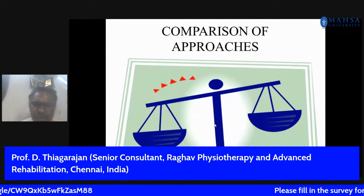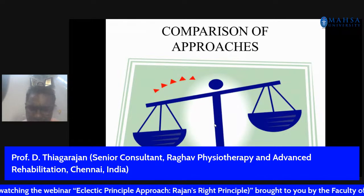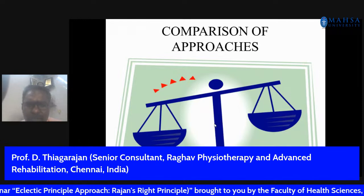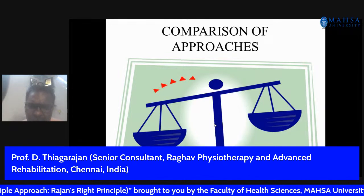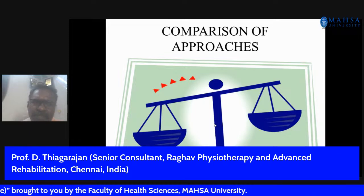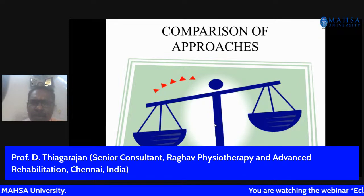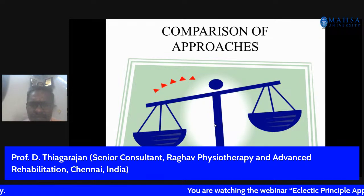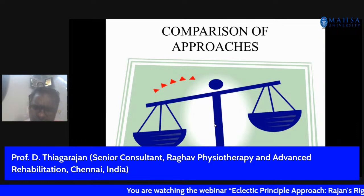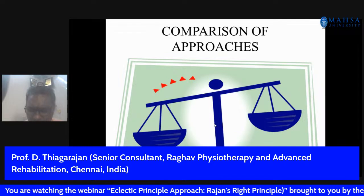If you ask any patient to lift the arm, they will move it in a flexor synergy pattern. If you ask the patient to walk, they will move in a circumductory gait pattern. So there will be either extensor synergy in the lower limb or flexor synergy in the upper limb. Most of the time, flexor synergy is very common in the upper limb, and in the lower limb, extensor synergy is very common. The reasons are many. We'll discuss this later because we are short of time.